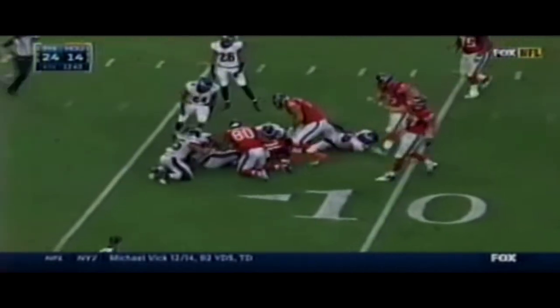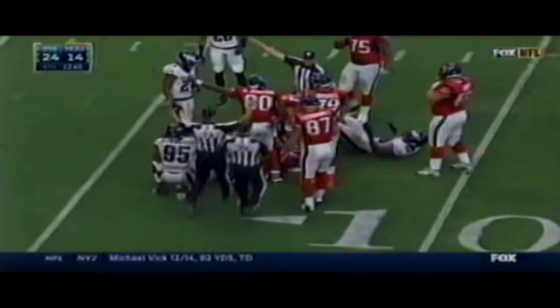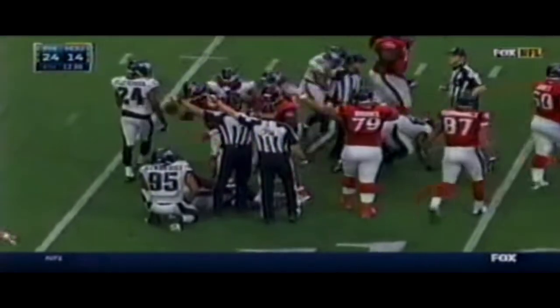Fitzpatrick on 2nd and 7. Hit as he throws, and it is picked off. And then D'Amico Ryans lost the football. Texans recover. It's recovered by DeAndre Hopkins.